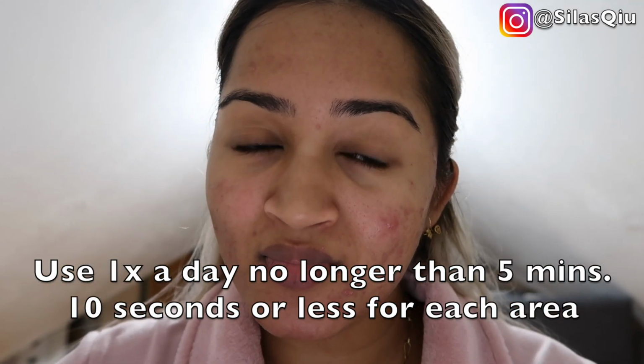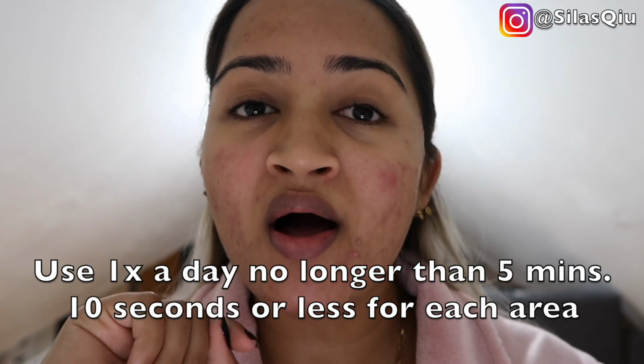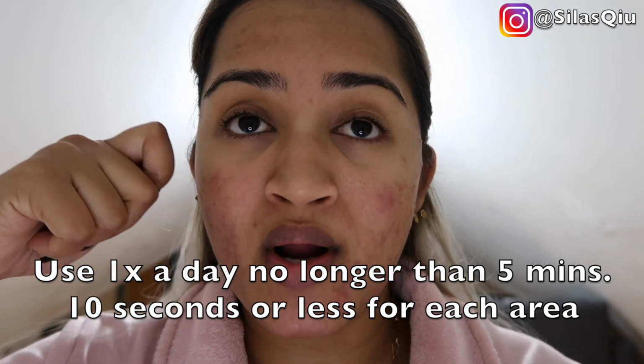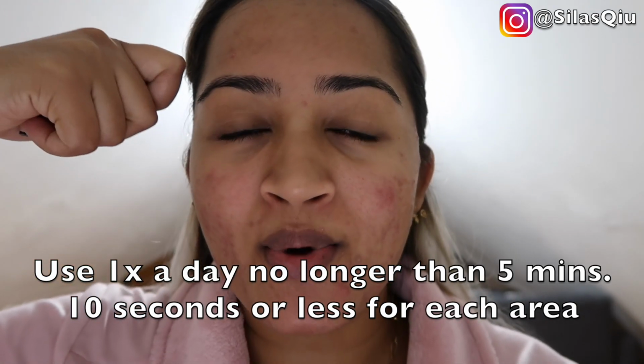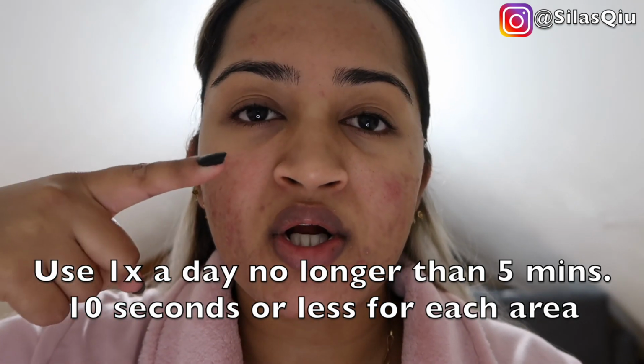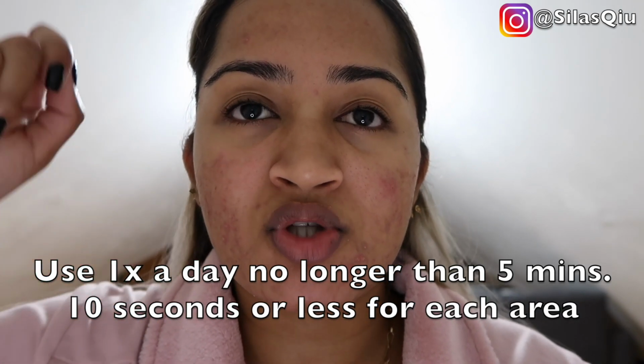So, warning for you guys, do not get carried away and do it too often or leave it on one acne thinking, oh, I'm gonna burn the crap out of the acne, I'm gonna kill that acne. Don't do that. Do not leave it on one area for more than 10 seconds and don't press down too hard.